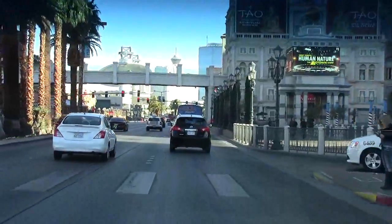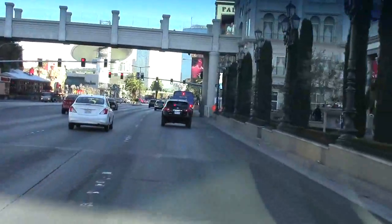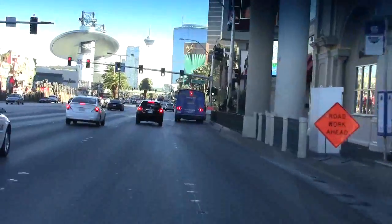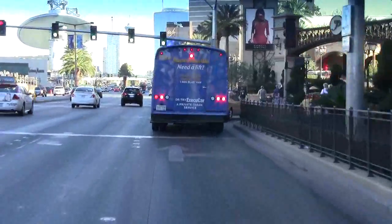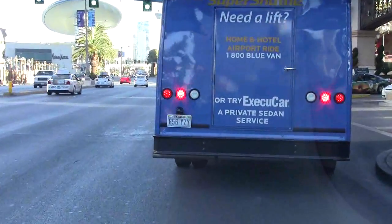In city traffic, the Kia Soul is a pleasure to drive. This 2-liter engine has lots of pulling power. The steering and brakes have good feedback. The ride's very comfortable. Handling is excellent. And you move in and out of traffic with ease. I'm very impressed.